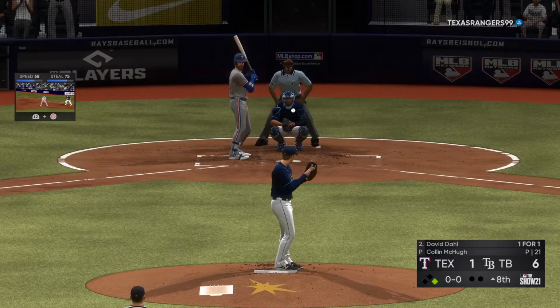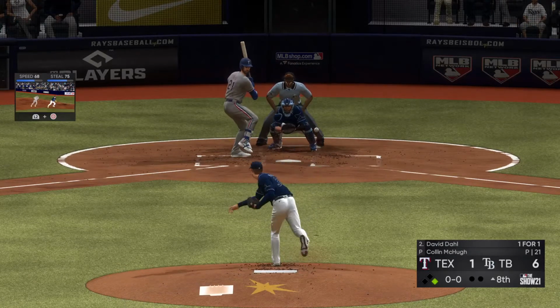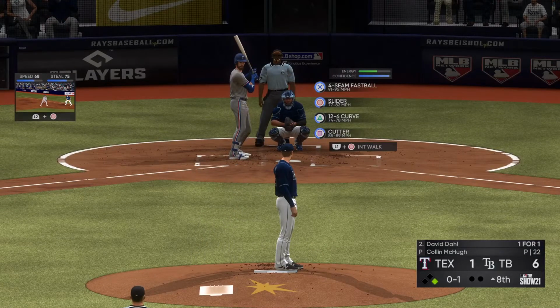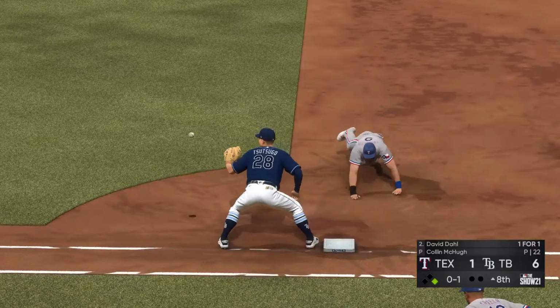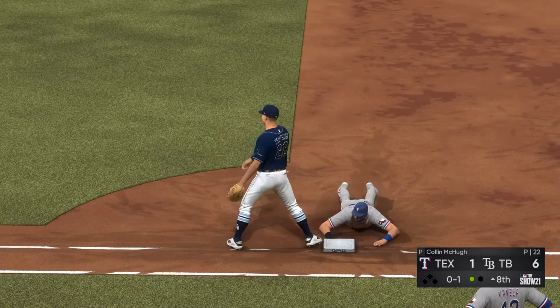Now batting, designated hitter, David Dahl. David Dahl to the plate now. Swing and a miss, 0-1. Singled last time up. Prior to the 0-1, here's a look to first. Oh, and it froze him, and they got him.